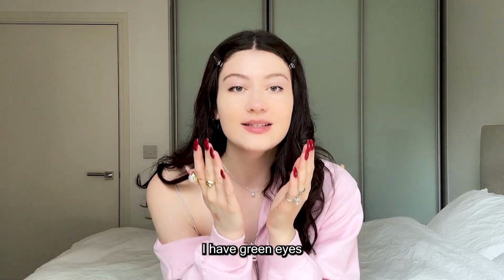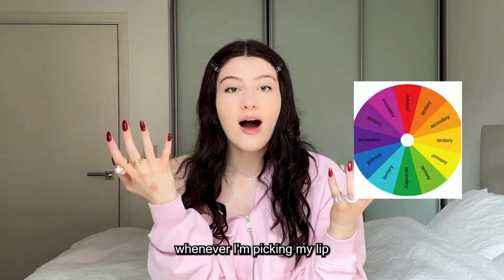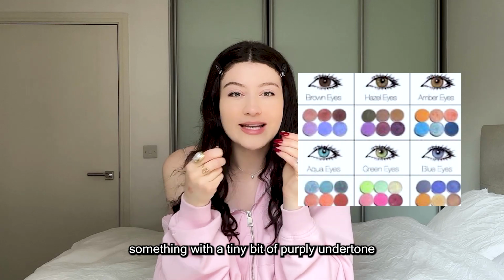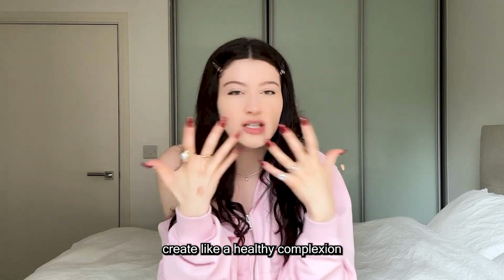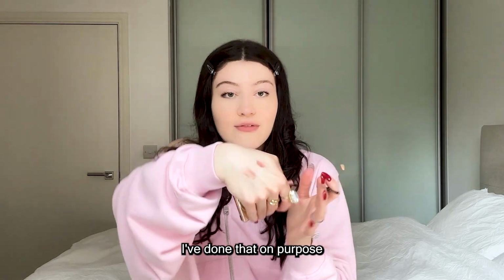I have green eyes. What counteracts green is like a purpley. Whenever I'm picking my lip, I always actively try and choose something with a tiny bit of purpley undertone because that's what brings out my eyes. You want to match all of this, create like a healthy complexion. Rimmel, and this is 018, has got a tiny bit purple undertone, and I've done that on purpose.